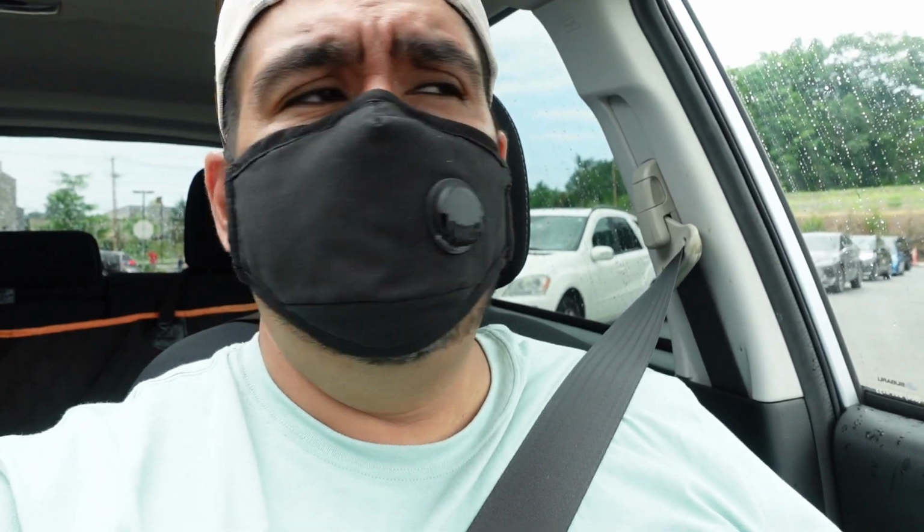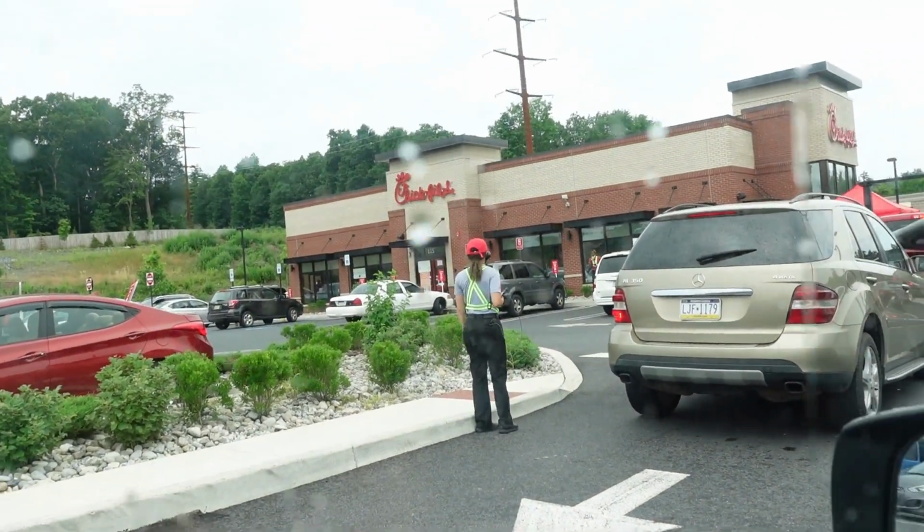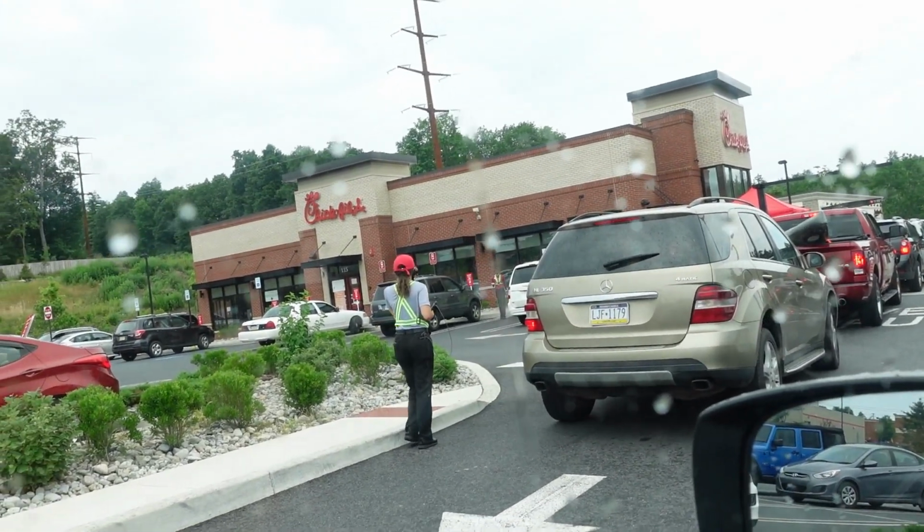So we just made it over to Chick-fil-A, and as you can see, it's pretty packed. Double lines. We're in the Poconos. From the Poconos, now we got to work our way all the way up north. We got to pass Scranton, Dixon City, and then we'll end up by the Finger Lake region.